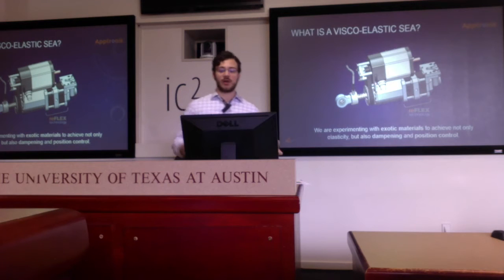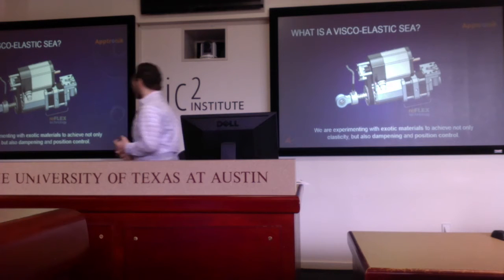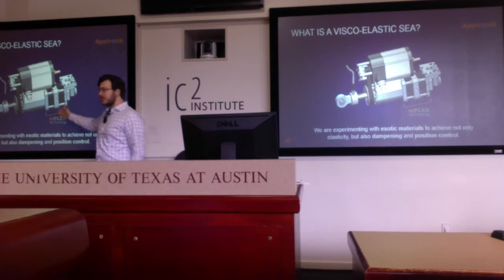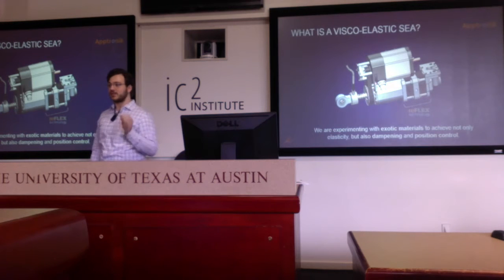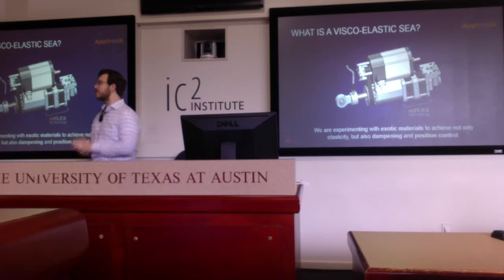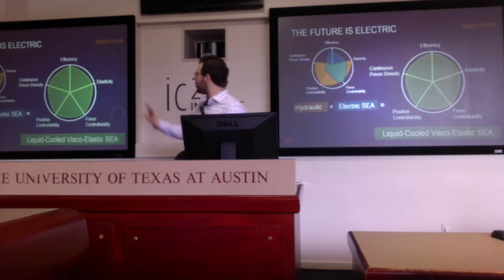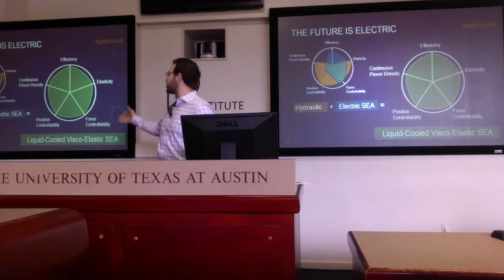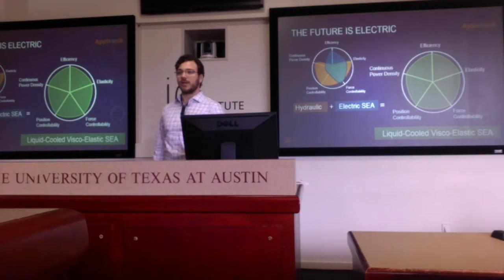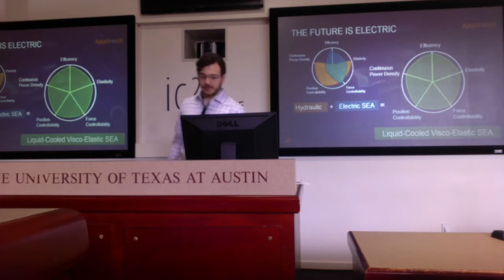So with this in mind, Apptronik created the liquid-cooled viscoelastic series elastic actuator, very long name. But the key element here is the reflex technology, which is the viscoelastic portion. And that actually brings back that position control that we so desperately need in collaborative robots. We also have a liquid cooling jacket, and when you see those two technologies put back into the equation, you actually get the best of both worlds for hydraulic and an electric series elastic actuator. And this is what we have at Apptronik.